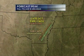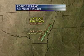First of all, this weekend temperatures are going to be very cool. In the morning, temperatures dropping off into the mid and upper 30s in northwest Arkansas. Elsewhere, mainly upper 30s to lower and middle 40s, but we are looking at that peak fall foliage expected to be in late October. Now, there will be a couple of strong systems that will move through, and so that might tend to take the leaves off the trees a little bit early, but we're already seeing about a quarter red color in northwestern and north central Arkansas.